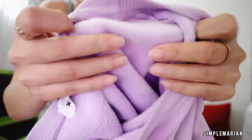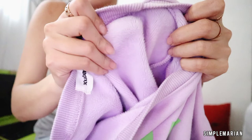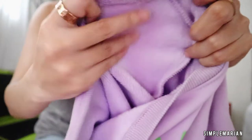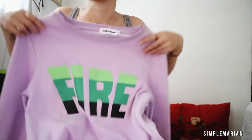Yeah, and also the inside is really, really soft. And I think this kind of material doesn't, what do you call that? Yeah, I just love the inside. It's really, really soft. So that's the brand, I think. Yeah, I just love the color. The combination of the green and the lavender. It's just perfect.